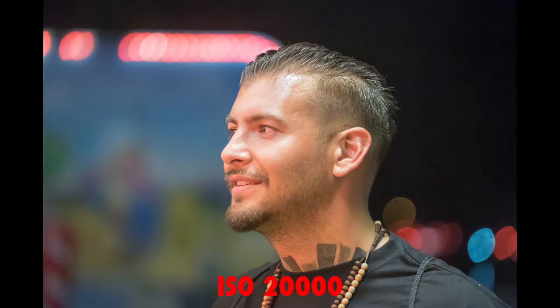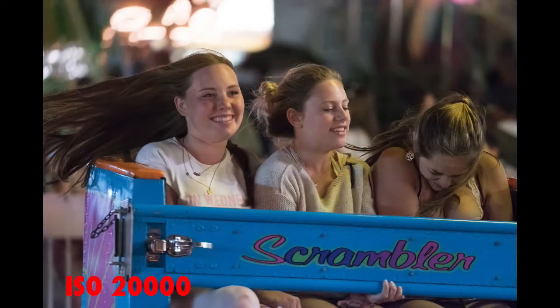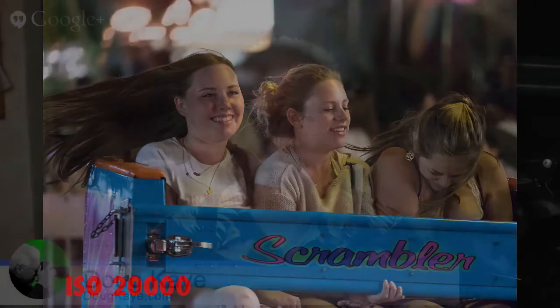I let the camera go that high on its own, and for my purposes, that's pretty good, especially if I decide I'm going to print in monochrome, because, of course, the quality of the noise matters as much as the quantity, and the quality of the noise in cameras like this looks pretty good in black and white. It starts to look like film grain.